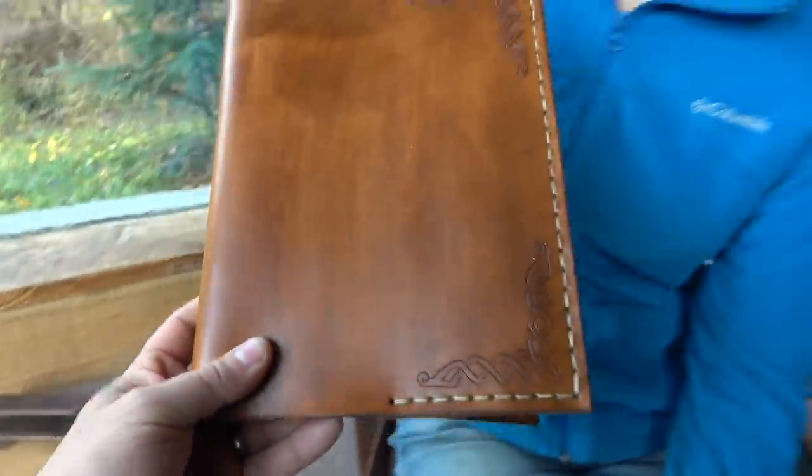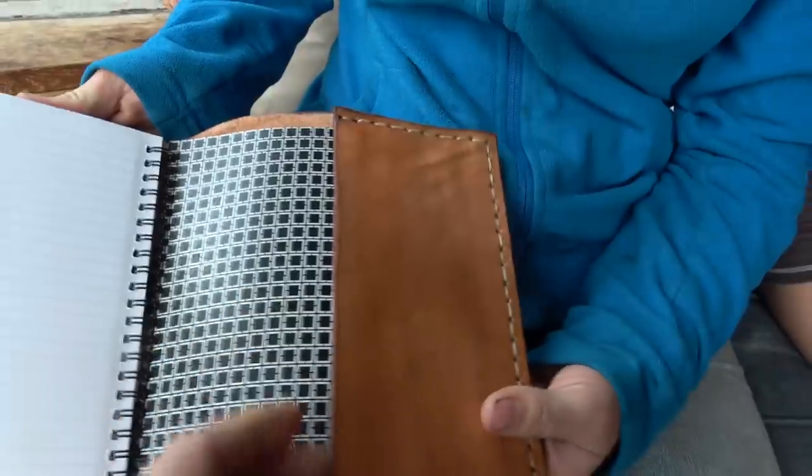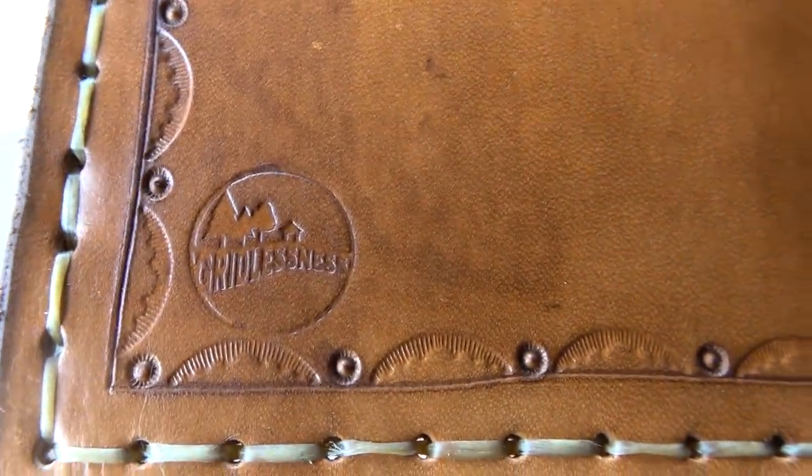This is my new favorite. This is the leather-bound journal. Whatever you put in here will be protected forever. It's so thick and heavy and strong. Nice. Okay, so that's your offering.